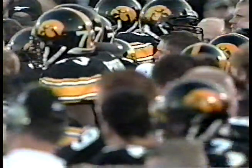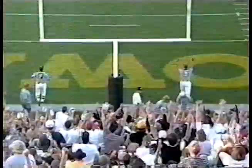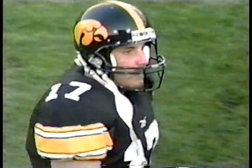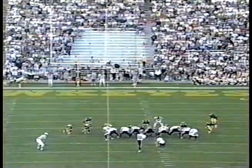Tim Douglas to attempt a 47-yard field goal out of the hold of Jason Bauer. The ball has got the distance, it's got the height, and it is good! A 47-yard field goal by Tim Douglas, and the Hawkeyes convert the turnover into a score and lead 3-0. Kent Baker will attempt a 47-yarder.